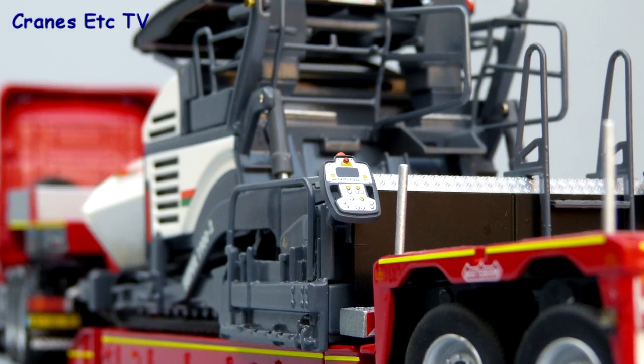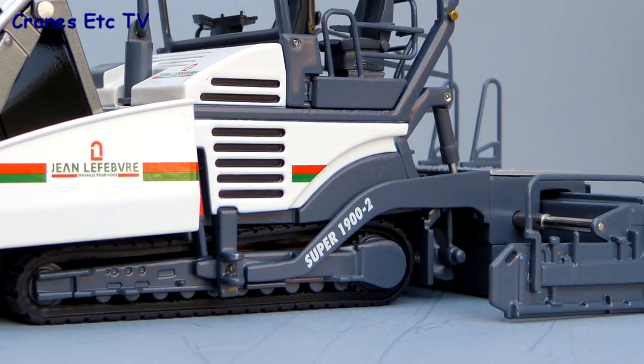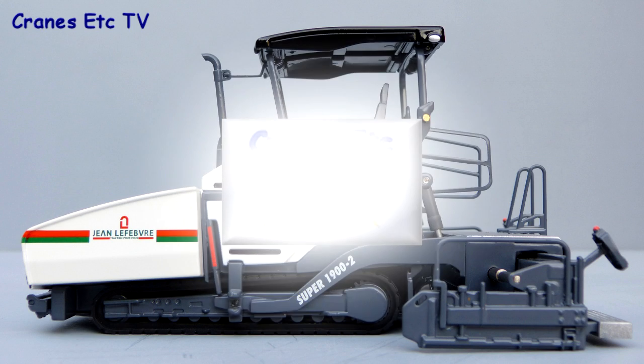This is an excellent little model by NZG, combining very good details with great features. It poses well with other models and looks good in the colours of Jean Lefebvre. It is an outstanding model.